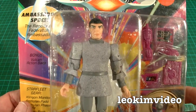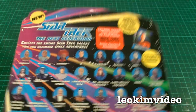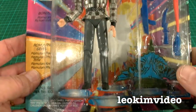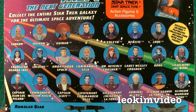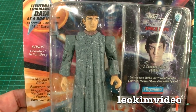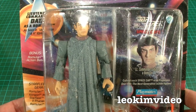Leonard Nimoy only had recently passed away. Fantastic person. There's some people here that I've actually totally forgotten about. Wasn't she the security guard in the first episode? And she, Skin of Evil, didn't she die, that character there? Or same actress, am I correct there? There's one there, Lieutenant Commander Data as a Romulan. All sorts of mashups going on there.